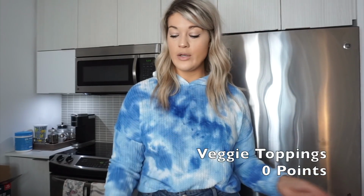And then I always do some tomato. So I will do a good few slices of tomato, and then I end up putting some white onion on it, or red onion, whatever I have. And then I like to also do some arugula on top. And then some salt and pepper just to taste.